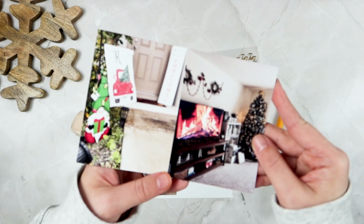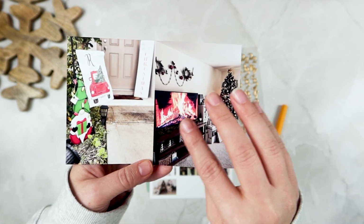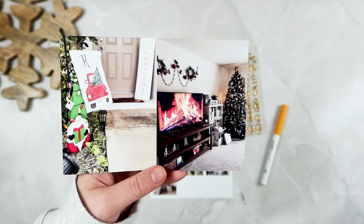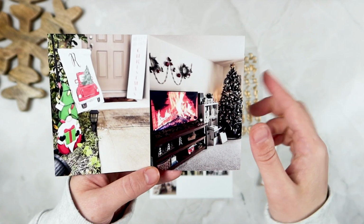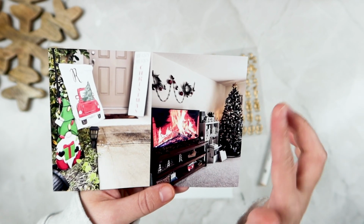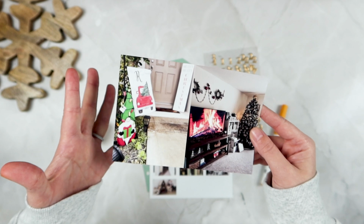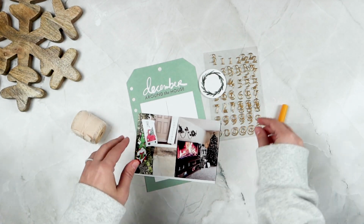I have some larger photos of our actual main decorations. So for really the whole month of December, I usually have a fire going on the TV. So I've got my TV stand decorated, the Christmas tree. I took this morning. The stockings are already taken down because obviously Christmas was yesterday, and I am already in the mood to take everything down. So I was like, oh, let me take some photos before I destroy everything.